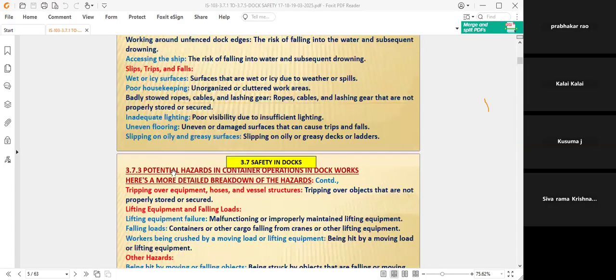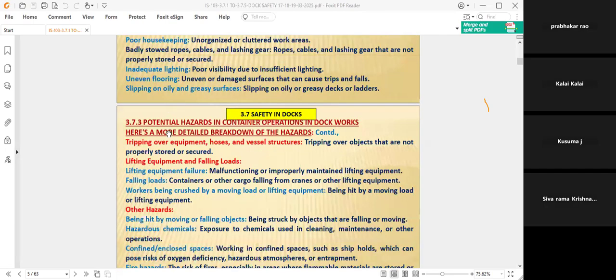Coming to this, uneven flooring and slipping on oily surfaces are the things that occur. And the second one is lifting equipment and falling loads, which is very important.